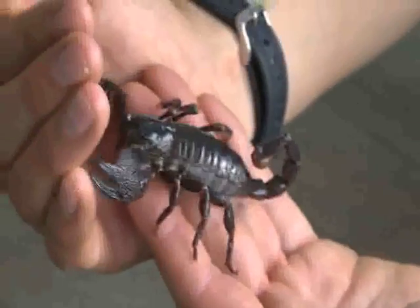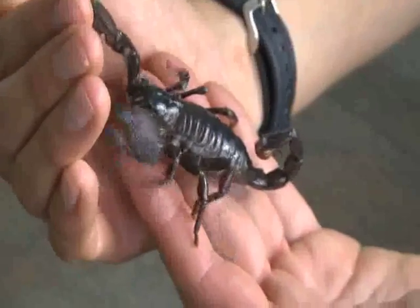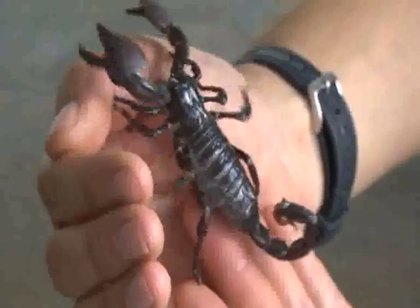Our friend Scorpy here comes from a more traditional locale. These guys are from Africa, which is where they're found, and you can find them in forest floors and even savannas. And usually, when you look for scorpions, you look where you look for most bugs, under logs and things like that, and they can have even little burrows that they live in.